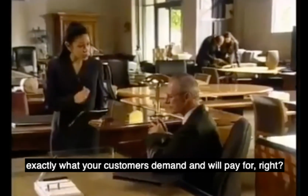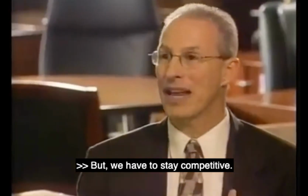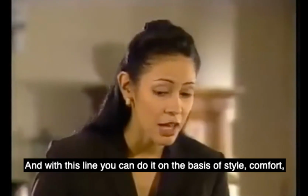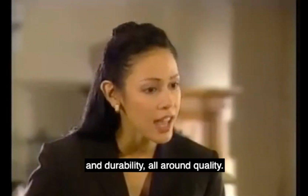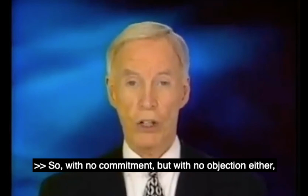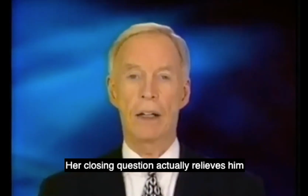But we have to stay competitive. We have to justify our prices. Still, no commitment. Of course. And with this line, you can do it on the basis of style, comfort, and durability. All around quality. So, with no commitment, but with no objection either, she's going to take it for granted he's decided to buy. Her closing question actually relieves him of the responsibility of saying, I'm sold.